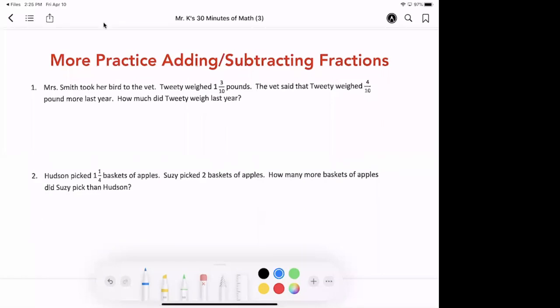Okay, welcome back, everybody. Let's try these two. First one, let's read it first. Mrs. Smith took her bird to the vet. Tweety weighed 1 3/10 pounds. The vet said that Tweety weighed 4/10 pounds more last year. How much did Tweety weigh last year?